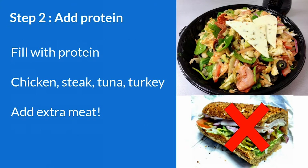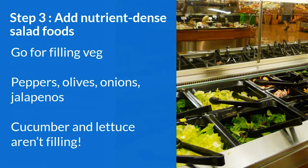So the point of the salad is not to go for a low calorie salad. You need to fill it with protein and other nutrient dense foods. So make sure you pick something that is nutrient dense, such as chicken, steak, tuna, turkey. And if you need to add extra meat, the point isn't to go low calorie, the point is just to minimize the bad carbs. So add protein, go double if you need to.